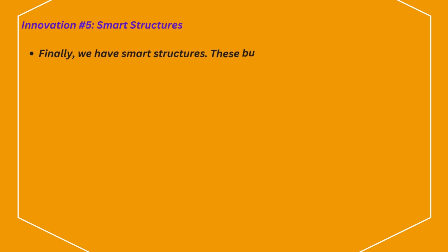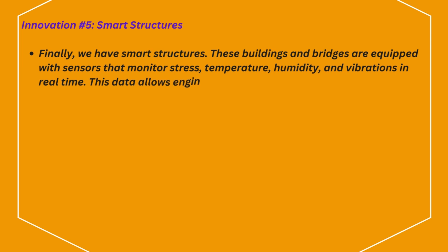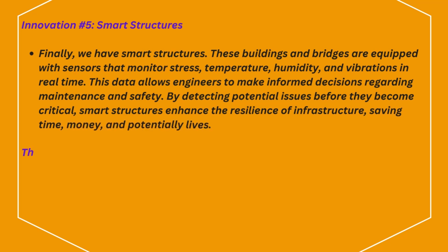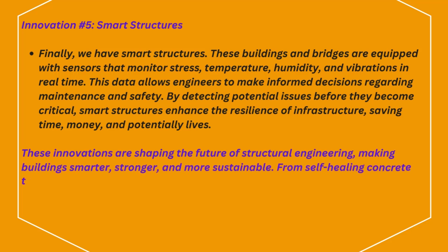Innovation number 5. Smart structures. Finally, we have smart structures. These buildings and bridges are equipped with sensors that monitor stress, temperature, humidity, and vibrations in real time. This data allows engineers to make informed decisions regarding maintenance and safety. By detecting potential issues before they become critical, smart structures enhance the resilience of infrastructure, saving time, money, and potentially lives. These innovations are shaping the future of structural engineering, making buildings smarter, stronger, and more sustainable.